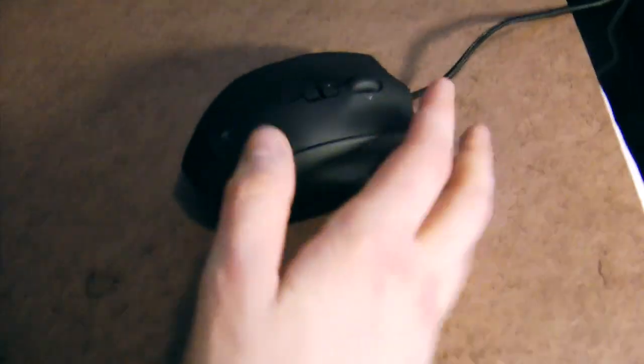These anti-friction grips on it are also very nice. Yes, it slides very nice. Yes, it slides.